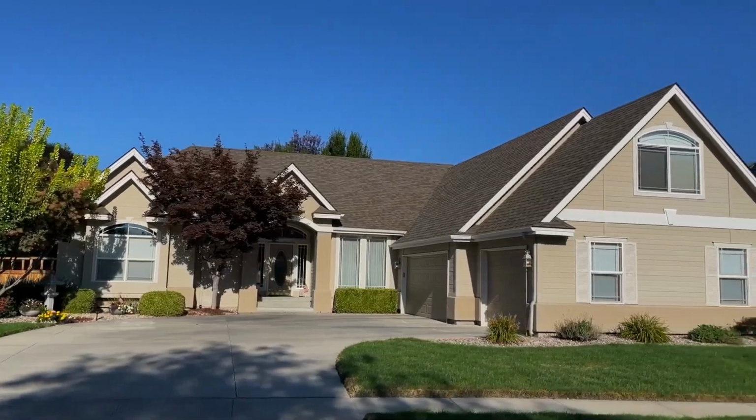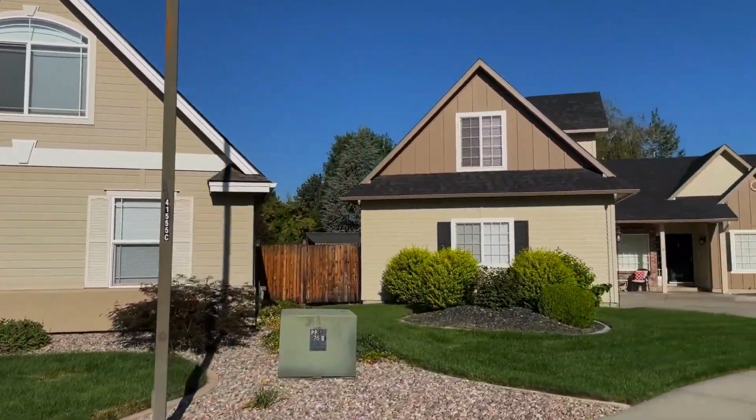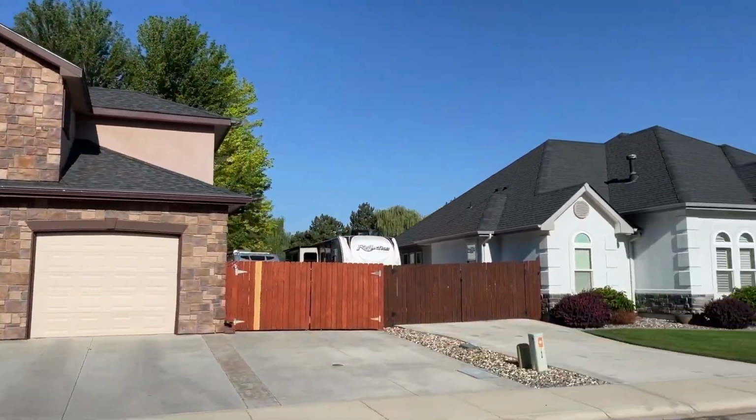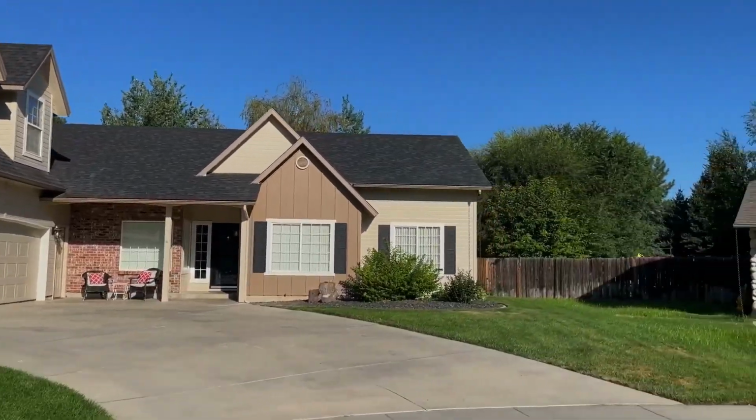We want to make sure that you feel comfortable coming to an area that maybe you don't know about. Maybe it's a brand new area. Maybe you're the first of your family to consider moving to Idaho. We are here to help you, and that's what the Go Idaho team is all about, making sure that you feel confident in your decision to come to Idaho.